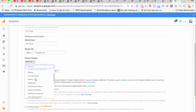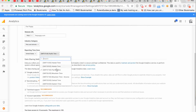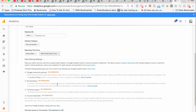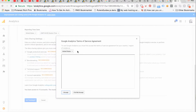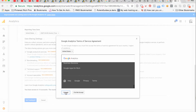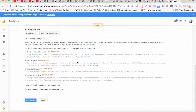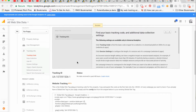Then you can select an industry. It's not a huge deal really which one you select. You can choose the time zone, and you can choose if you want to share the data with Google or not, which is the checkboxes above, and then you're going to click Get Tracking ID. So you can scroll through the terms that Google gives you and just click I accept. And as you can see, we're in the interface here, and there's a nice little tracking ID.